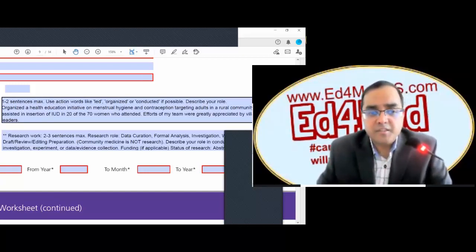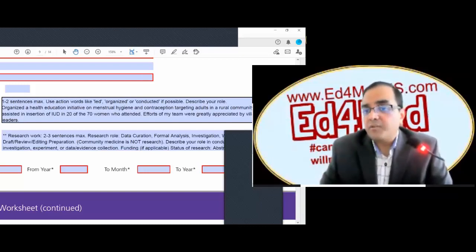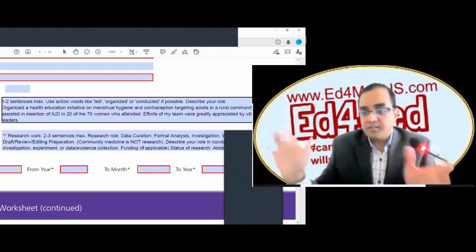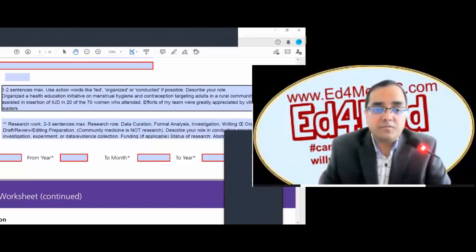Of course, I've changed the details, but: organized a health education initiative on menstrual hygiene, contraception, targeting adults in a rural community in so and so village or town. I assisted in insertion of IUD in 20 of the 70 women. So kind of telling a little bit more of the outcome. Efforts of my team were greatly appreciated by village leaders. That's it. That's the end of that experience that you've described. Don't add anything more than that.